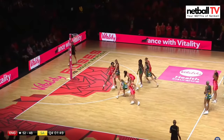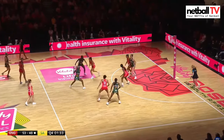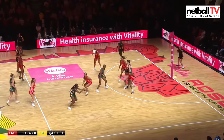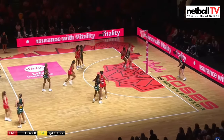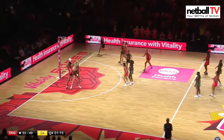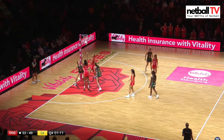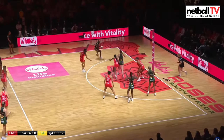So England keep possession with a nice pass under the post. South Africa in attack. Maseko finds Nketsu. Can she find a player? Yes, she can. Over the top to Venter. She's definitely my player of the match today. Oh, that was a huge ball in from Glasgow. 1 minute left here, and it is a 5-goal game again.